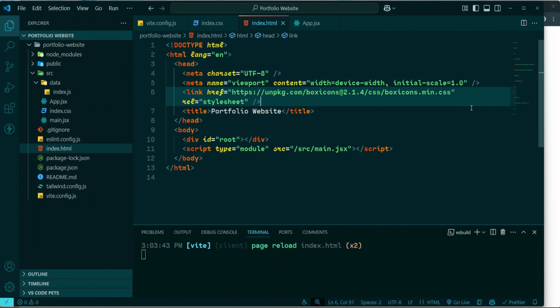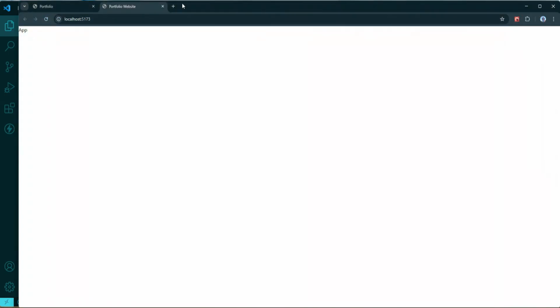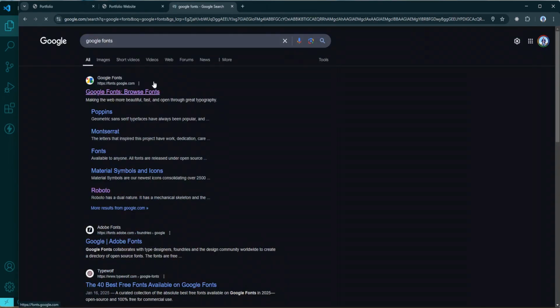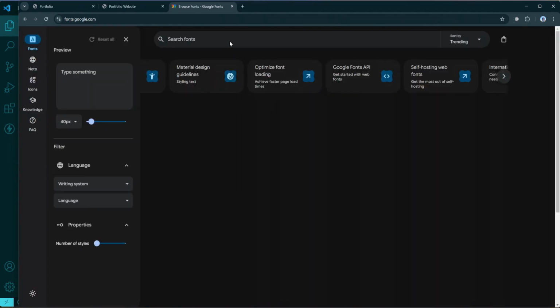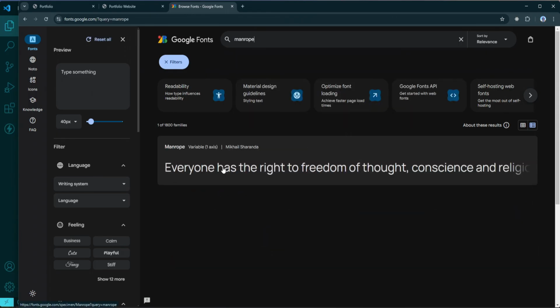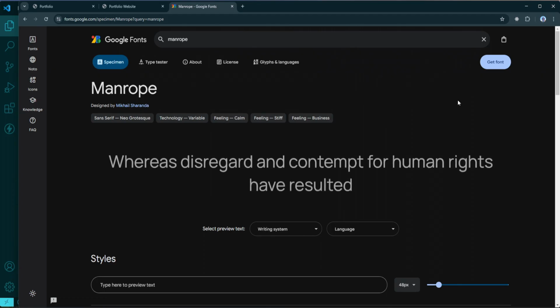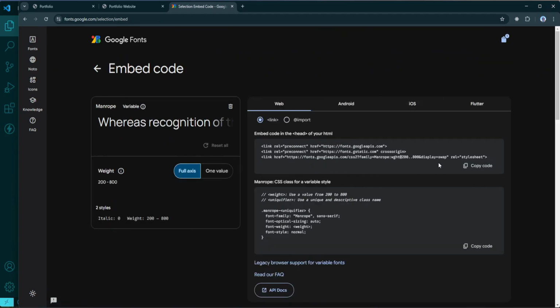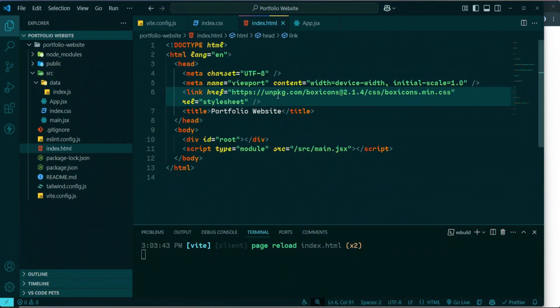Alright, next let's go ahead and set up our typography. For this project we'll use one of the Google fonts. So let's go to the Google Fonts website and search for a font called Manrope. I'm going to click get font, then we need to click get embed code and copy those links from here and paste them right after the box icons CDN link.